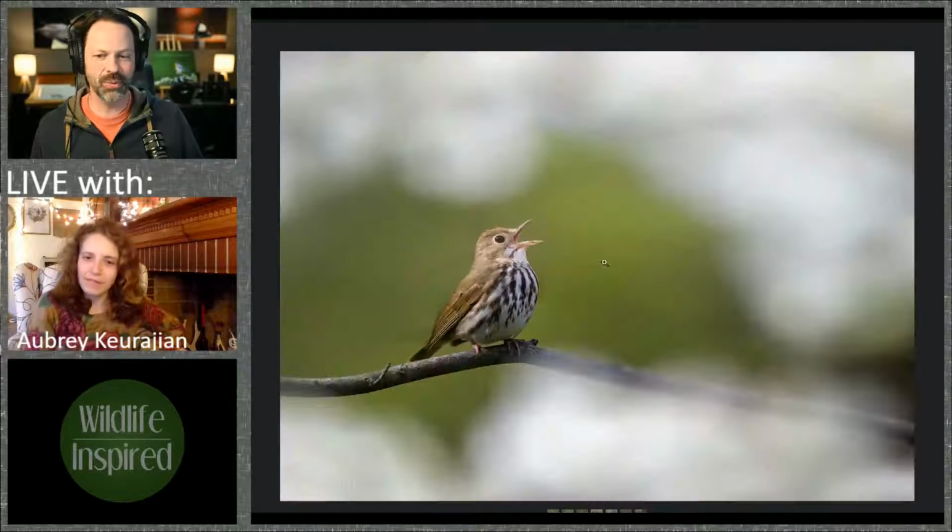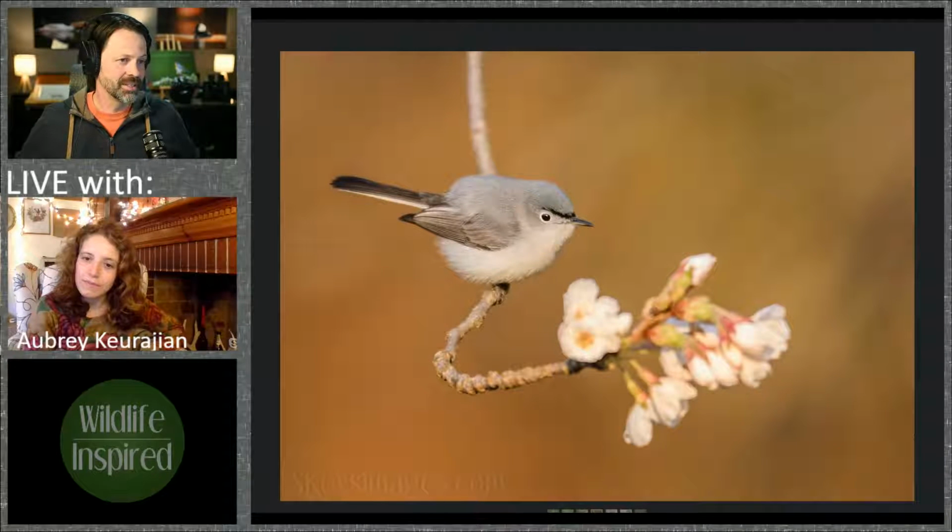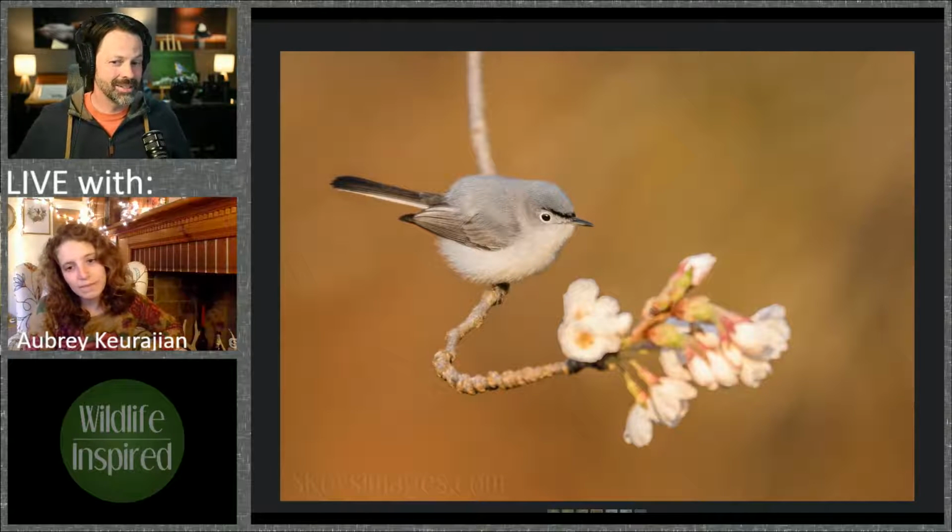Mm-hmm. Now this one, I'm going to be honest, I don't know if I'm going to leave this one up for the audience. I have no idea what this is. I think it's native, but there are a lot of different fruit type trees. Mm-hmm. So I imagine this is some kind of fruit.